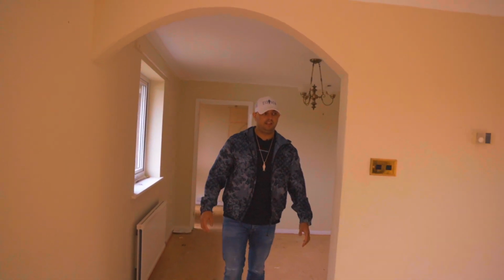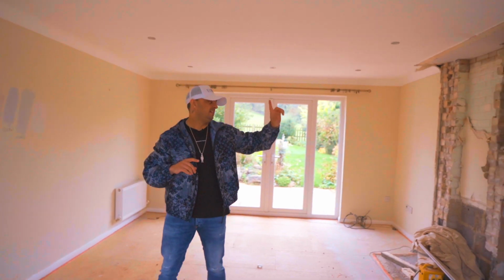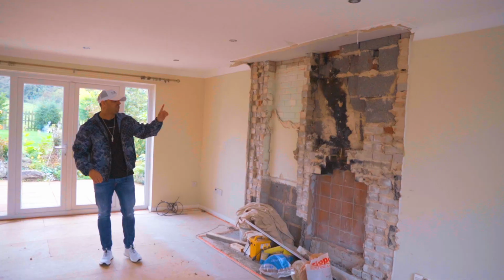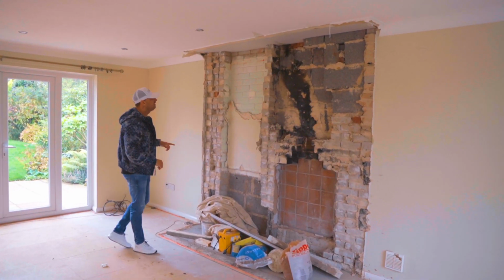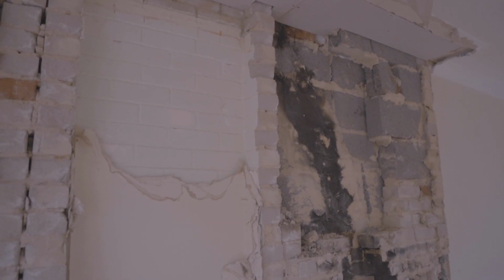We are here in another property, a special property as well, by the way. We started renovations on this last week. The chimney breast is out, as you can see. That was the first thing that we did. We've got a bit of an issue though, because it's only a single skim now. Can't really tell what's going on there.